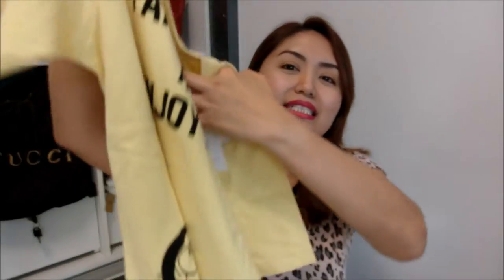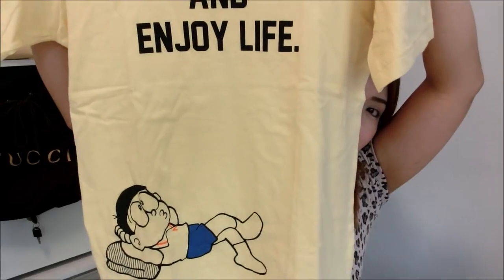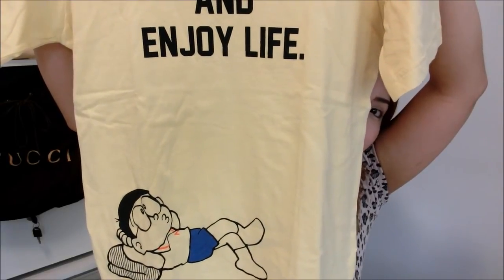And next, I actually went to Uniqlo. So what did I buy? Just two items, one for myself and one for my hubby. I got pants again. I'm not sure why, but I'm very attracted to this color these days. This is an ankle length pants. My next item, which is for the hubby, is this very cute t-shirt. This is the t-shirt, and that is actually one of the characters from the Doraemon cartoon.